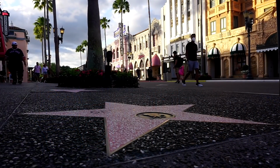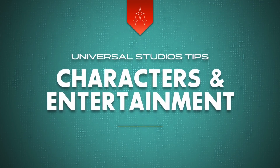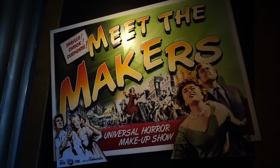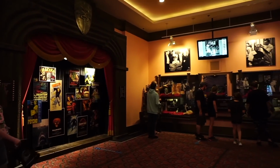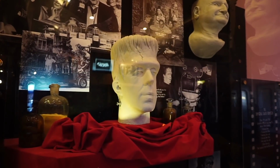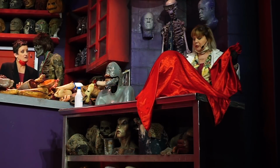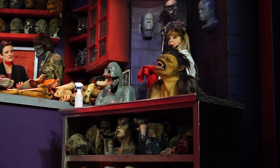Now, since we are in the middle of Tinseltown, let's look at tip number 6, where to find characters and catch some great entertainment at this park. I find that Islands of Adventure has the more popular characters, but Universal Studios has better shows. And in this Hollywood area, you'll find the best of what's old and new. On one end of the street, you'll find the iconic Horror Makeup Show. The pre-show area features a wonderful collection of props from famous films. And the show inside takes you through a demonstration on how makeup and special effects artists pull off some gruesome looks in your favorite Hollywood blockbusters.